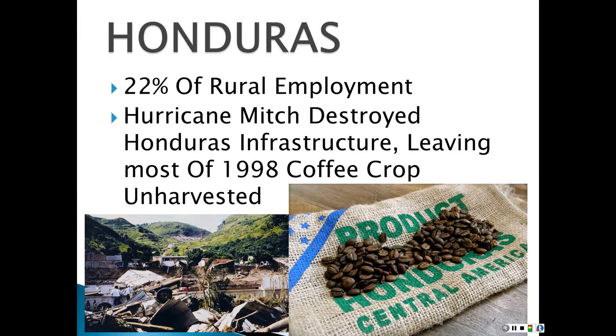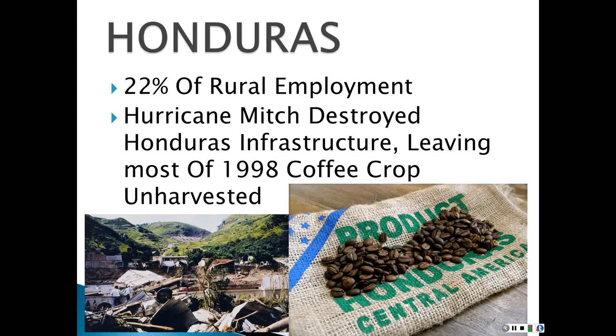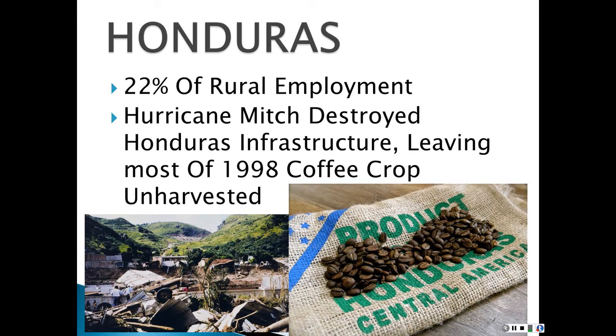What was available obviously went up in cost because of supply and demand. But again, that hurricane left the infrastructure of Honduras devastated, and they couldn't get their coffee crop out and processed and exported. So it really hurt the economy.